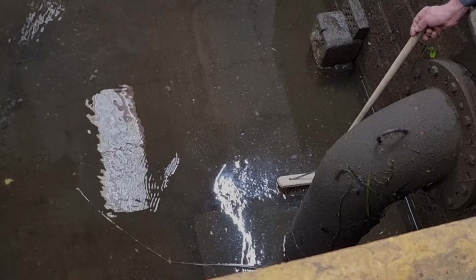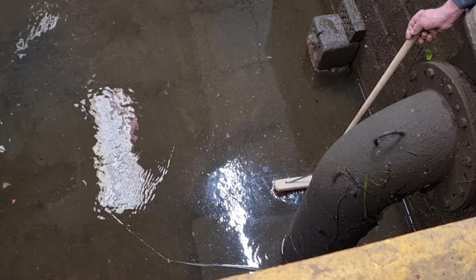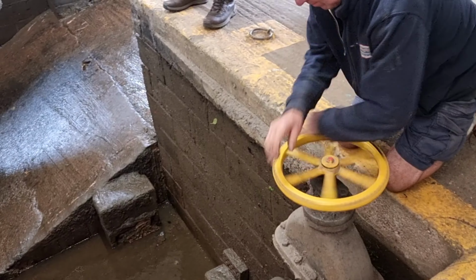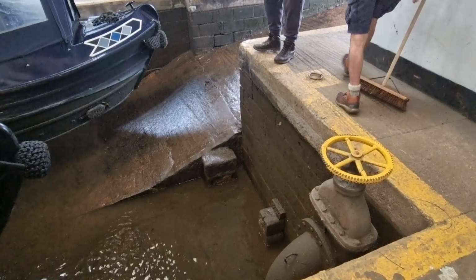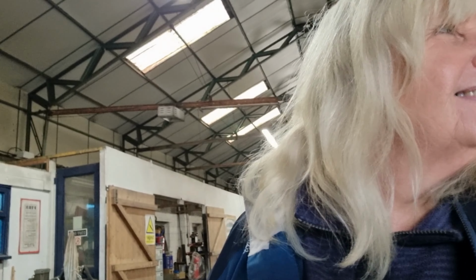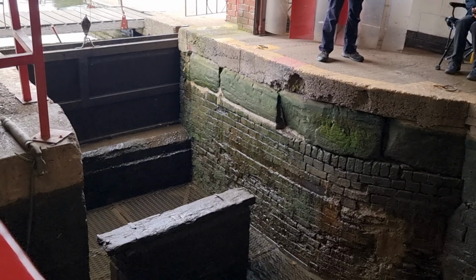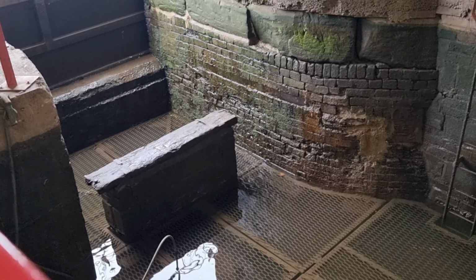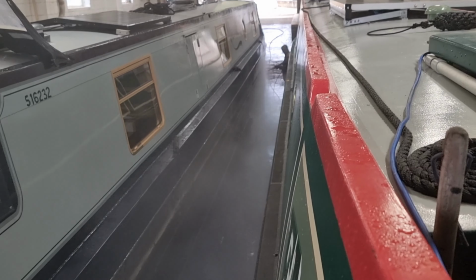So the last bits of water have been helped out with a brush, and then he'll turn that off with that big paddle wheel, and the rest of it's pumped out by electric. It's just weird getting on the boat and it's not rocking. So when longer boats come in, they sit on that sleeper that's right at the back near the entrance. And that used to be the entrance to a lock, believe it or not.